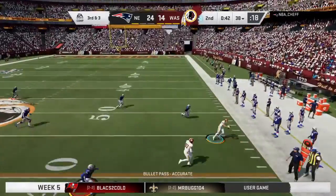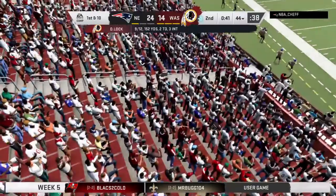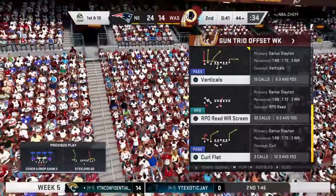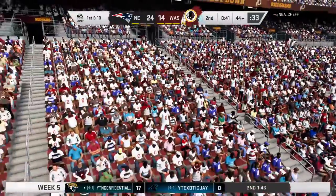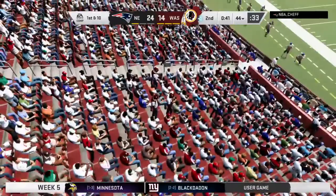Locke is going to try and throw on 3rd down. Able to find Isabella. And he'll be out of bounds up near the 45 at the 44. An effective 7-yard 3rd down conversion. 1st and 10 at the 44-yard line.